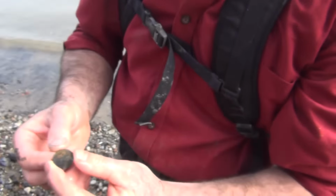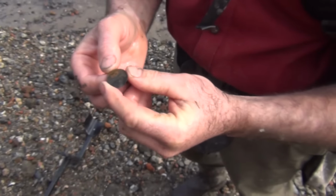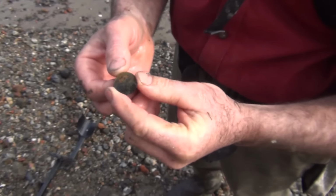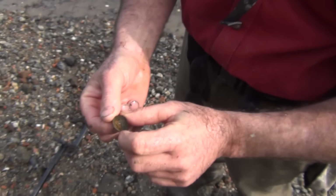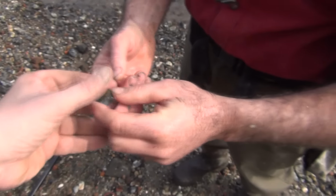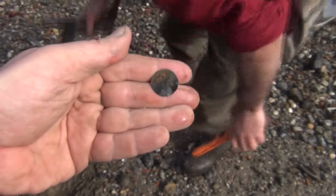It was definitely a C, man. Crown on it. Definitely a C. It could be like a Norwegian C. There were other Charleses than the English Charles, but seeing as we're 100 yards from the Houses of Parliament and it's got a crown on it, it's got a C. How old would that date to? Possibly 1600s, 1700s, I should think.